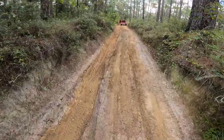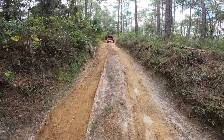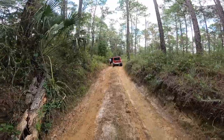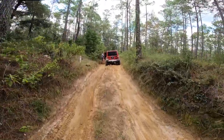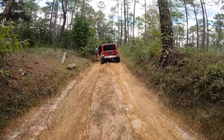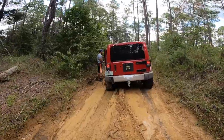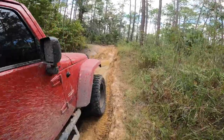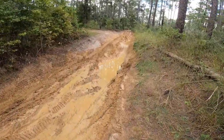I'll be pretty happy. Well, this is a good 3 foot on the right side, 3 foot drop on the left side. You know, the camera never does it justice. Man, it's really sketchy. Last week we came south. It was a lot easier. It's getting soft, yeah. It's just starting to get mushy. Oh, look at that. That's a big old drop off right there.